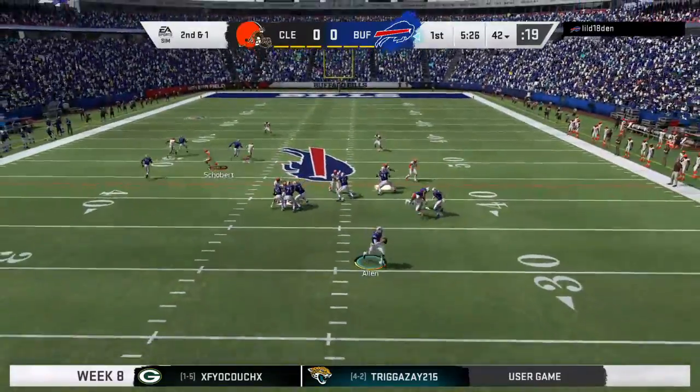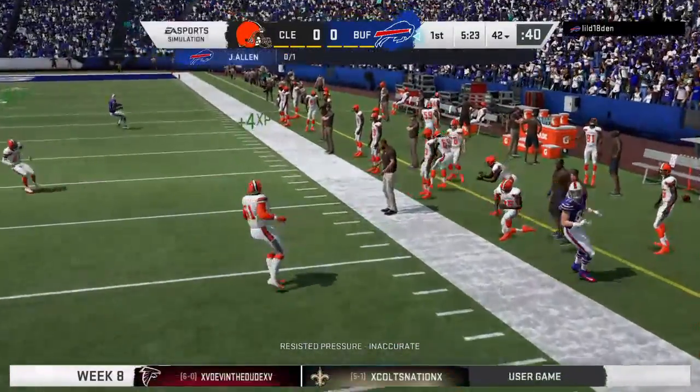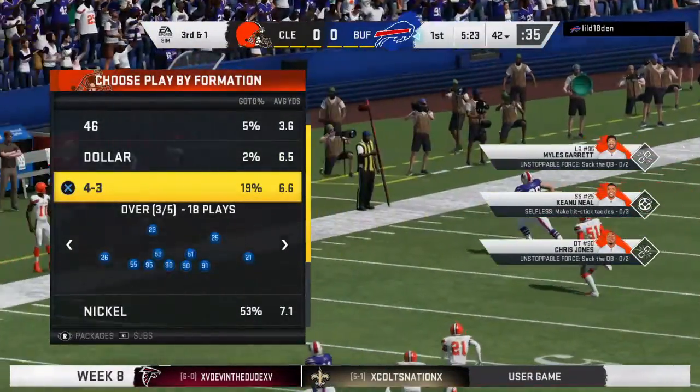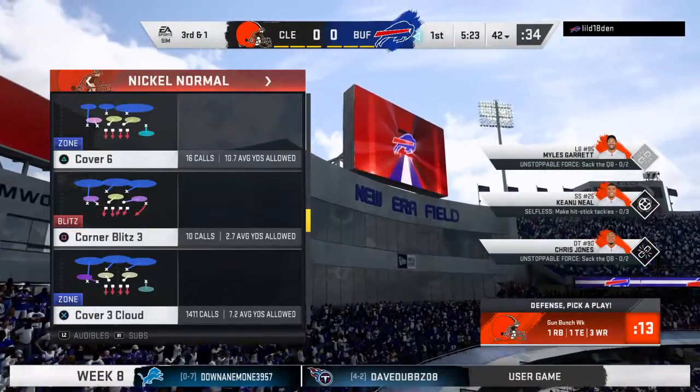On 2nd and a yard, Allen. And a little floater there, but it'll wind up incomplete, falling to the ground. You and I watched film yesterday, and you told me to watch his feet. Well, for whatever reason, his footwork just looked off on that throw.